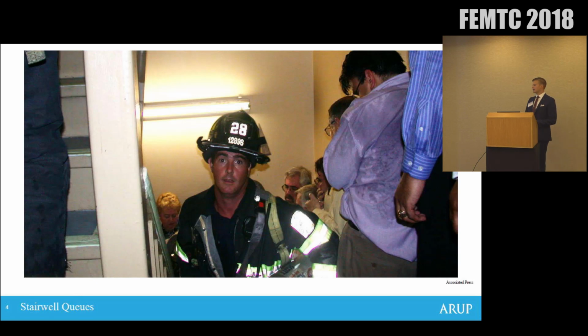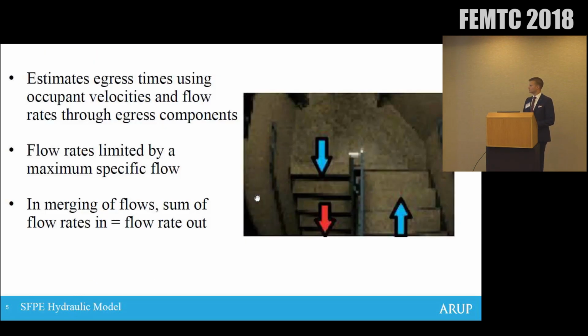And as I've studied this more and more, I did some graduate work on evacuation from high-rise buildings at the University of Maryland. I did that work with Dr. Erica Kulagowski, and we studied what are the actual parameters of a queue. And really the first place that you see queuing in a modeling sense is the SFPE hydraulic model for egress. Steve Gwynn is here somewhere and had something to do with this.